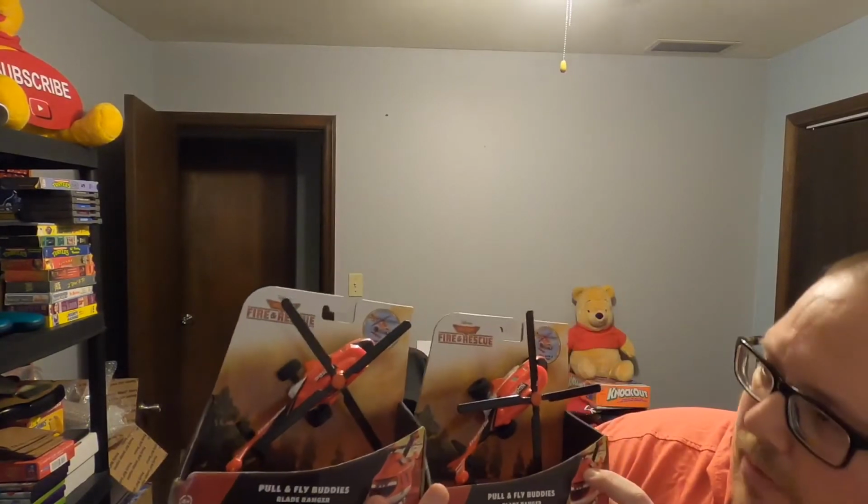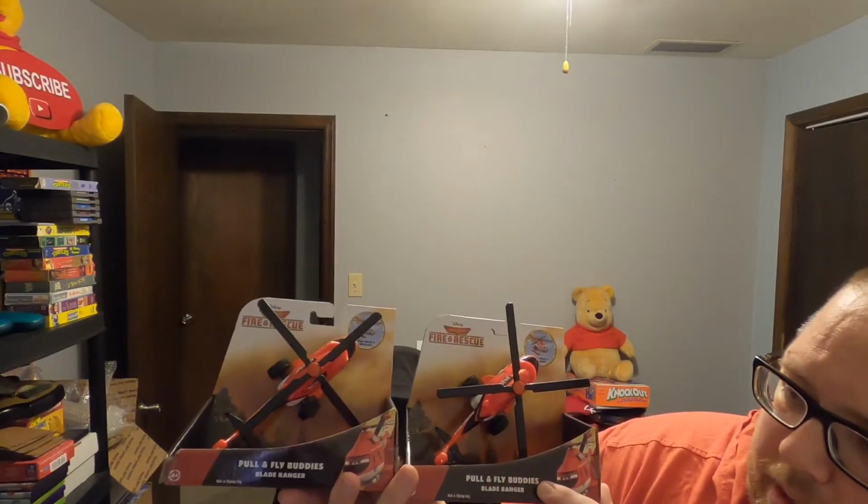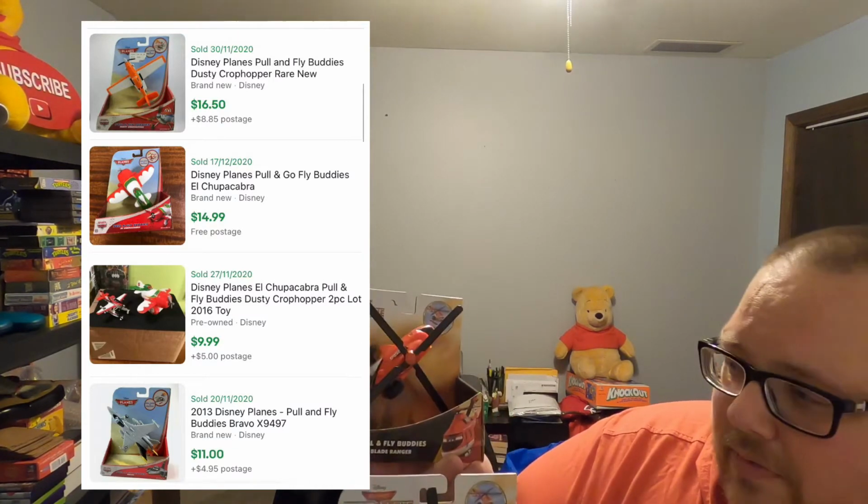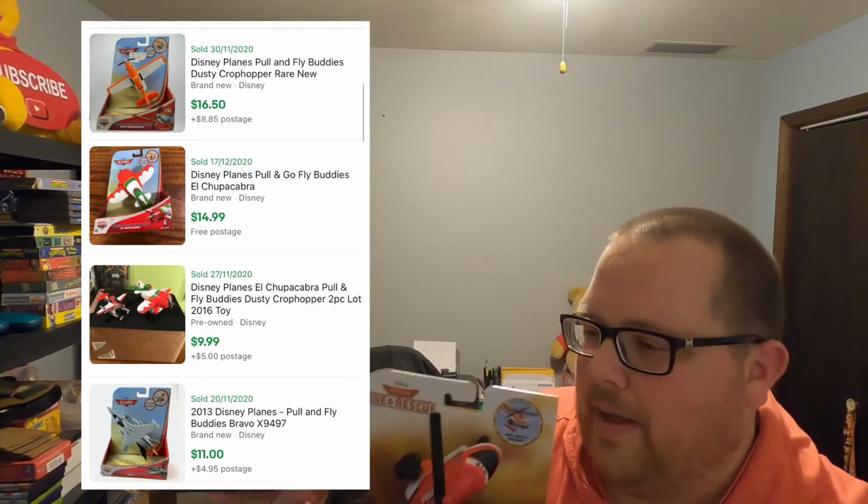All right, this was a multi-quantity listing. They're brand new planes, they're Pull and Fly Buddies. It's the Blade Ranger. I couldn't find an exact sales comp for this specific Blade Ranger. Some of the Blade Rangers go pretty good, so I'm not really familiar with planes, but I think these might be good. I paid $3.99 for each of them. I'm gonna try a few weeks at maybe $25 for them. Some sales comps for other ones were $15, but I saw other Blade Ranger stuff that sold pretty well. They're asking 50 some dollars. Maybe not this exact thing, but I'm gonna try to price these up and see what happens. Hopefully 25 for each, so that'd be $50 there.